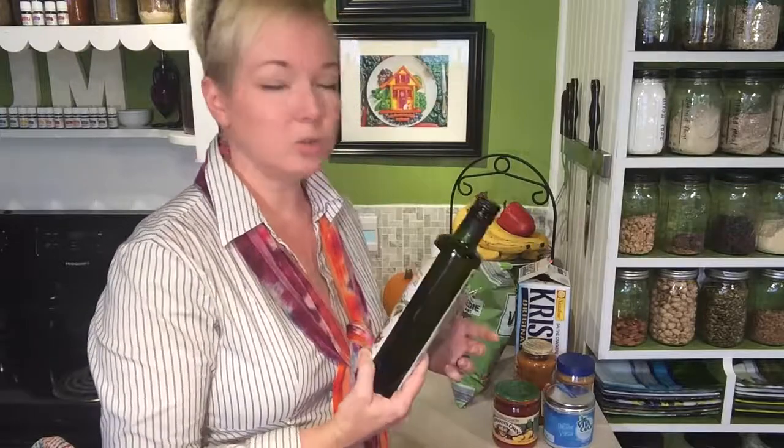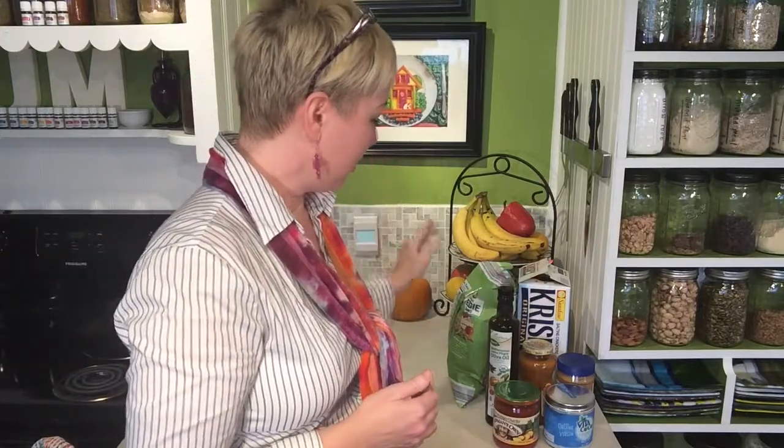Watch for rancid oils. Some of those have a very harmful effect, so do keep an eye on things like olive oil and canola oil, and make sure they're fairly recent and that they're stored in dark glass so that the sunlight doesn't get to them. Make sure they are also away from a source of heat, because rancid oil can be a bad thing to get into. So check your expiration dates.